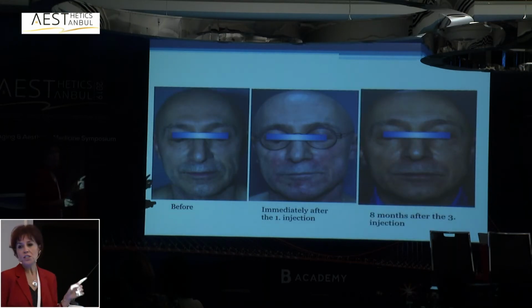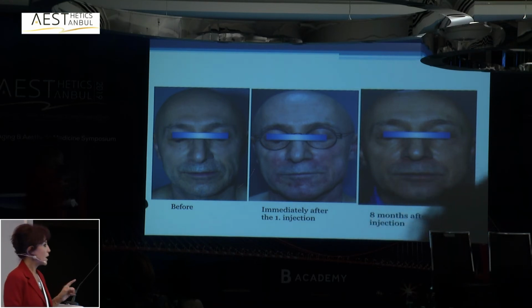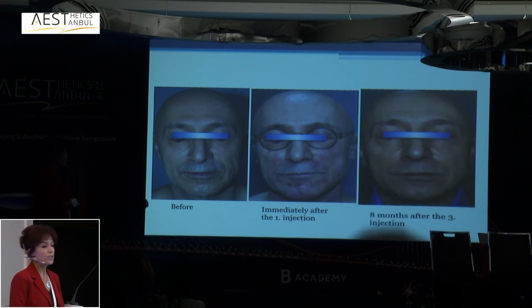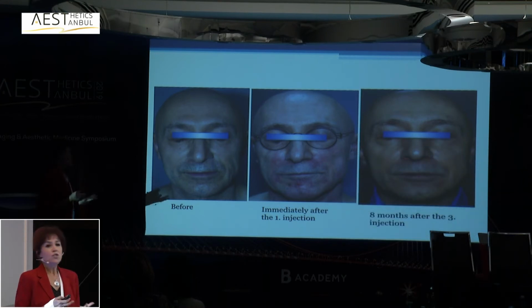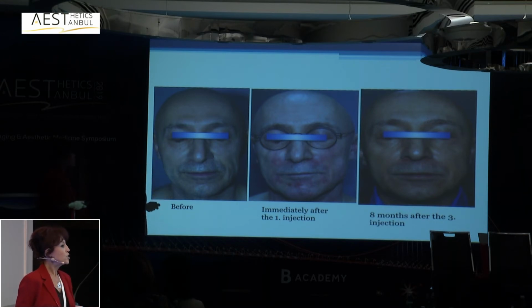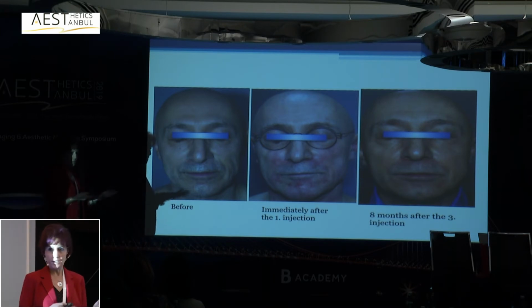So this patient was only suffering from the left cheek depression. The only problem was on the left cheek, asymmetrical cheeks. I wanted to do laser treatment. He denied everything. He didn't want anything. So I advised him to do this filler.